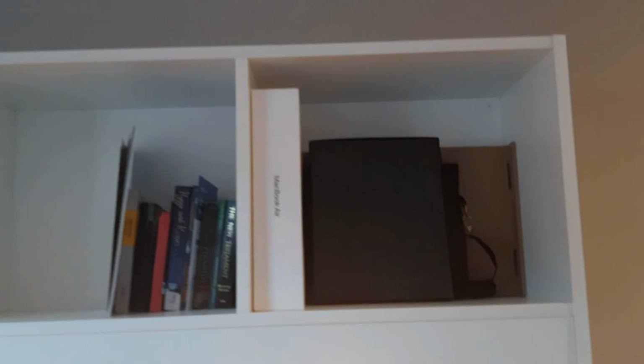Then up, I have some open shelves for books. I don't have too many books here. We use more of online resources. I have some book collections. I don't have too many books, but these are the ones that I have.